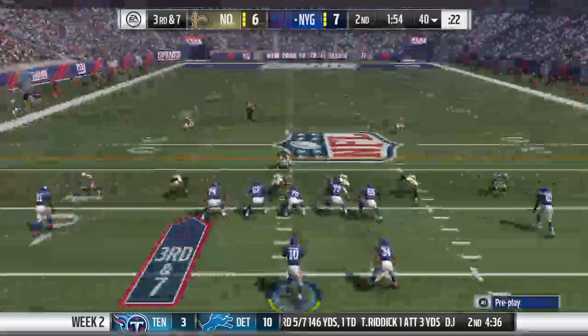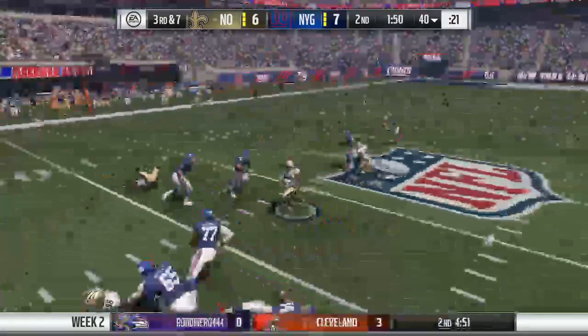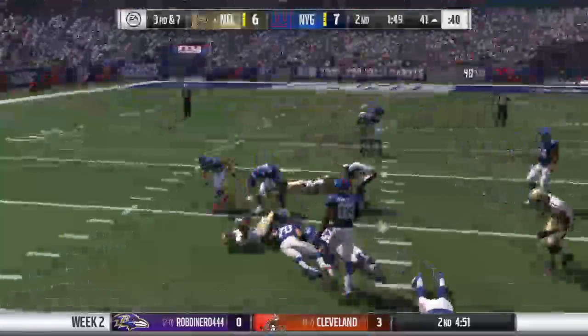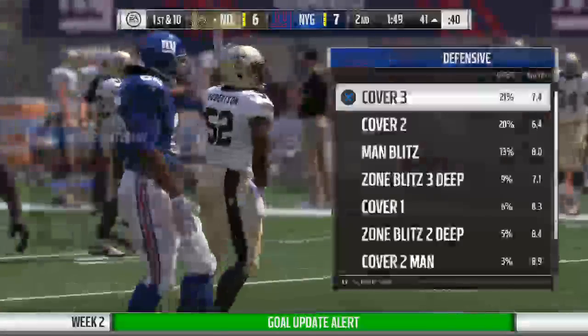Yeah, he sensed being hurried. He got rid of it before taking the hit, but incomplete. He rifles one that's intercepted. A great read, and it's picked off. And they'll start with great field position at the 41-yard line.